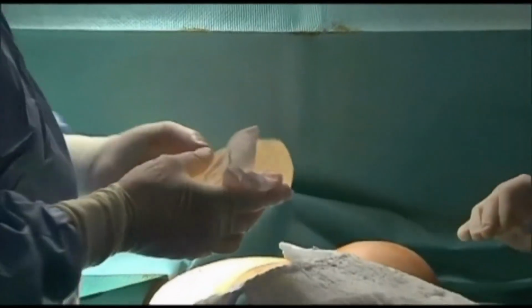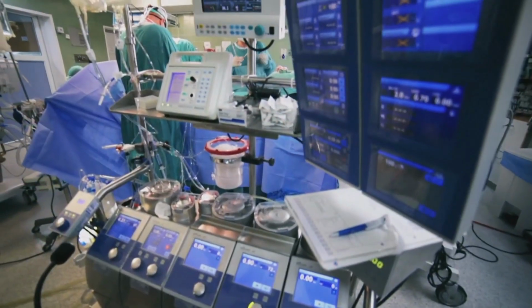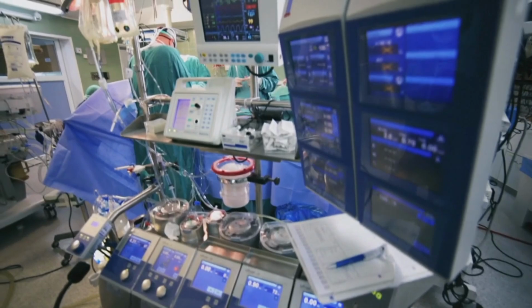Medical improvements over the years mean better options for patients. And the implants we have now are a lot different than the implants of the 80s and 90s. They're solid gel silicone implants. Their leakage rate is a lot less than it used to be, and they're safe options for women undergoing reconstruction.